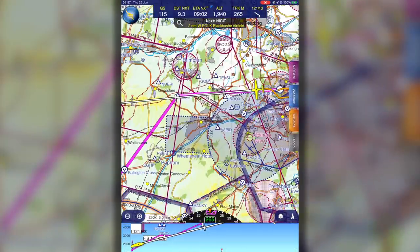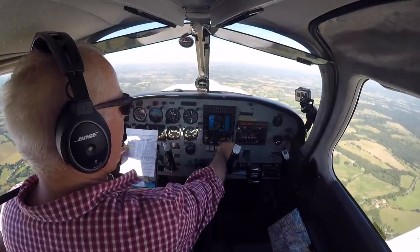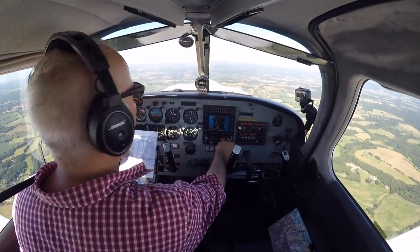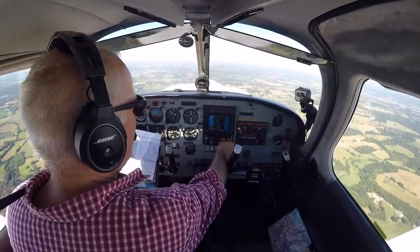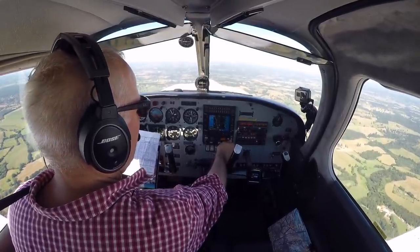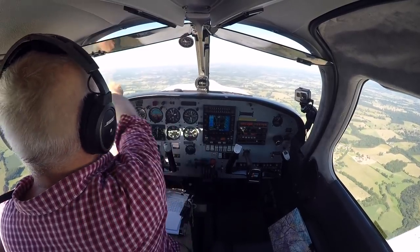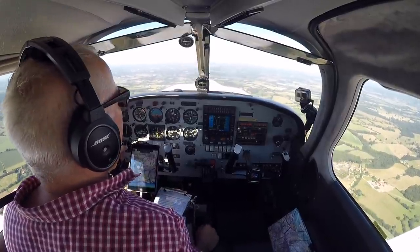Farnborough West 4572. Farnborough radar, helicopter Black Phoenix 03, squawking 0464. Phoenix 03, Farnborough radar, QNH 1016, change squawk 0431, basic service. QNH 1016 and squawk 0431, basic service, Phoenix 03.